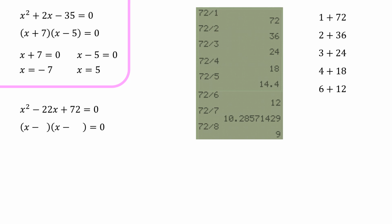I'm like, hey, I probably should have had that memorized. 6 times 12 is 72. I won't bother with 7 because that was a really messy decimal. And then, of course, 8 times 9 was 72. So I have to think about 8 plus 9, right? Those are my choices. Those are the 6 pairs of factors that multiply to be 72. And again, I went in order with the calculator. Otherwise, if I just make random guesses, I could be here all day long.